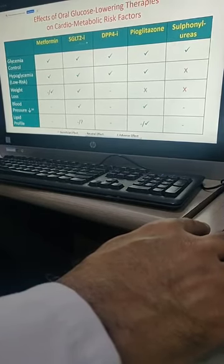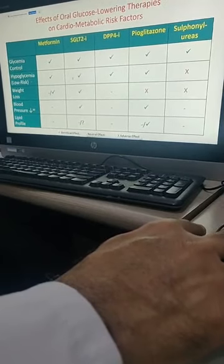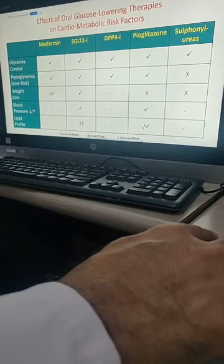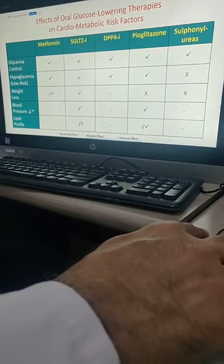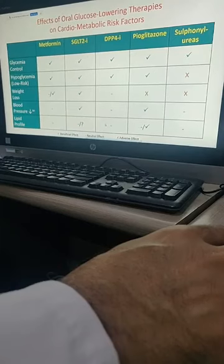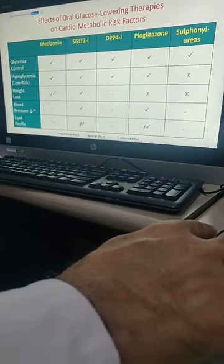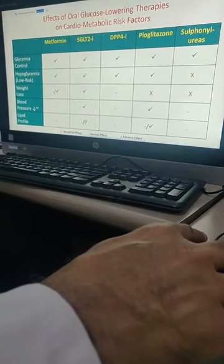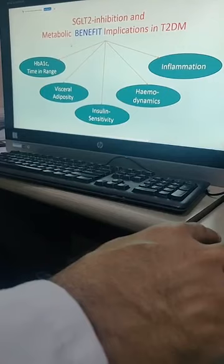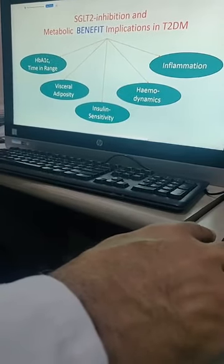SGLT2 inhibitors, which we are talking about, have good glycemic control. They have the least chances of hypoglycemia. They also promote weight loss. They promote blood pressure lowering, and the effect on the lipid profile is not very well established. So this is how we need all these 5 parameters to be addressed, other than cardiovascular risk.